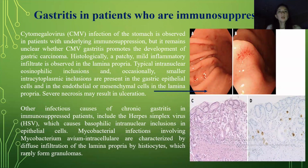Next variant is gastritis in patients who are immunosuppressed. Cytomegalovirus infection of the stomach is observed in patients with underlying immunosuppression, but it remains unclear whether cytomegalovirus gastritis promotes the development of gastric carcinoma. Histology: a patchy mild inflammatory infiltrate is observed within the lamina propria. Typical intranuclear eosinophilic inclusions and occasionally smaller intracytoplasmic inclusions are present in the gastric epithelial cells and in the endothelial and mesenchymal cells in the lamina propria. Severe necrosis may result in ulceration.